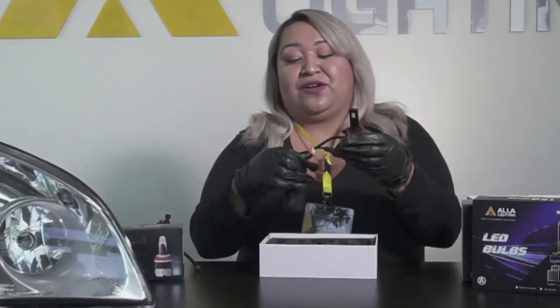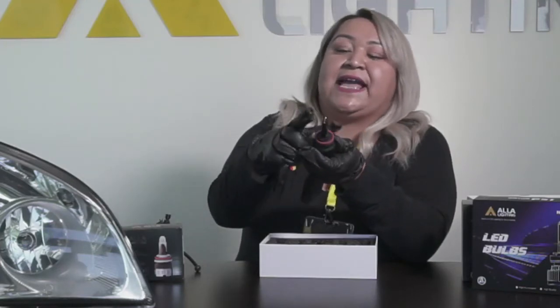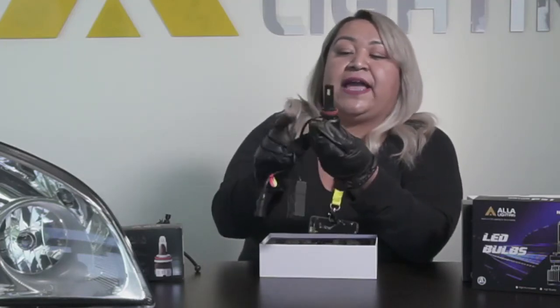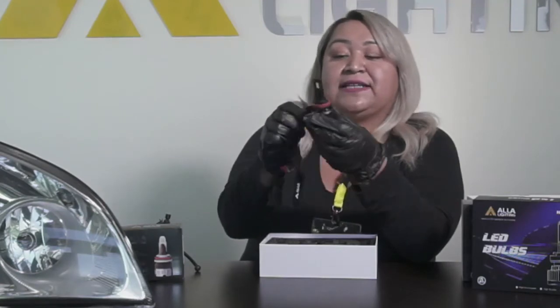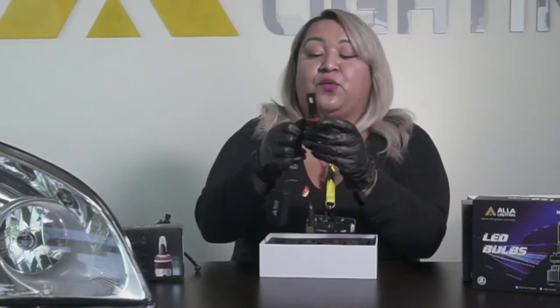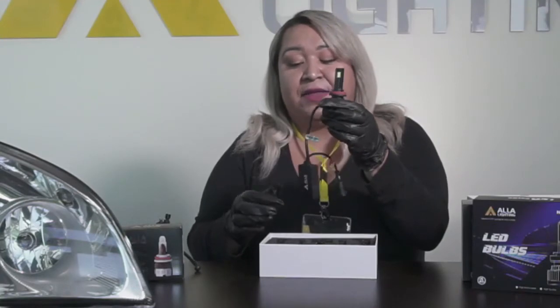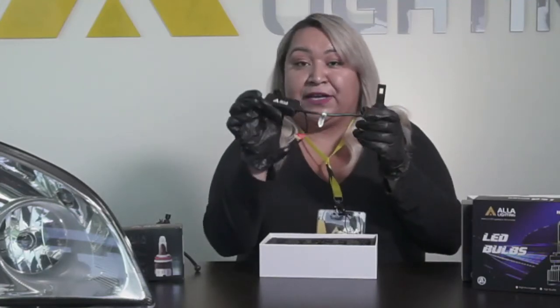Here we go. We have the LED bulb. We have, again, the same design LED chips on both sides. We have the locking tabs, the rubber gasket, the base, and the external driver. So with this fan, again, this is the intelligent cooling system. It's 6063 aviation aluminum, so it makes it very durable. Then we have the external driver, very similar design as the NCP as far as driver goes, and of course the bulb itself.